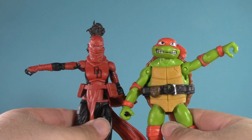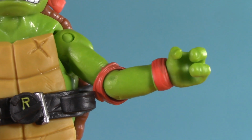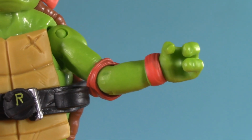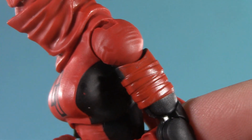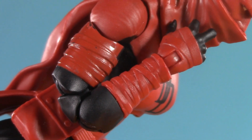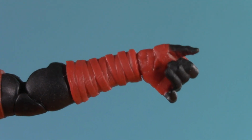Moving on down, they both have swivel hinge shoulders, with Raph having the higher range. Otherwise, all Raph has in the arms are single-jointed swivel elbows and swivel wrists. Elektra, on the other hand, has a bicep swivel, pinless double-jointed elbows, and swivel hinge wrists. The right hand hinges up and down, and the left hand hinges side to side.